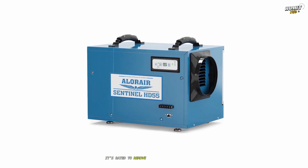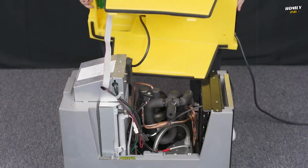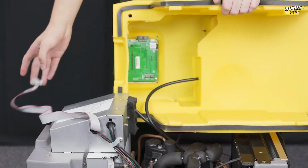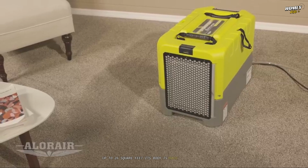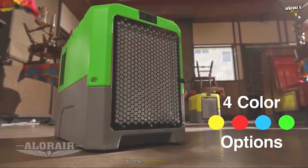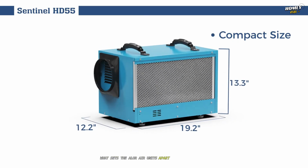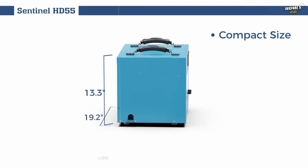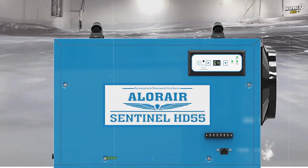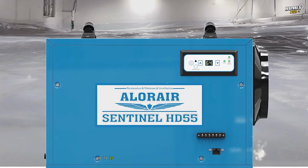It's rated to remove 90 pints per day at AHAM conditions, making it powerful enough to manage humidity in crawl spaces up to 2,600 square feet. Its body is made of corrosion-resistant metal designed to withstand the damp, punishing environment for years. What sets the ALORAIR units apart is their focus on robust, long-term operation.